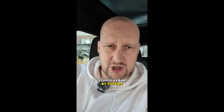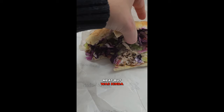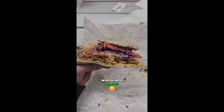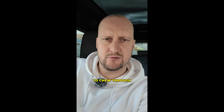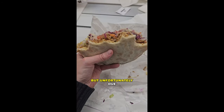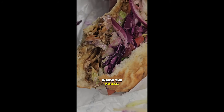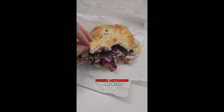Studio Kebab by Future Kitchens. We did delivery, and let me tell you something, the whole kebab arrived cold. The meat is chicken meat, but was kinda lacking of flavor, was kinda bland and very soft to chew through. And I'm not sure if this is factory meat or not. The bread is definitely homemade, but unfortunately, due to delivery, it arrived soggy, very soft, and not with a lot of taste. Inside the kebab are vegetables, which aren't fresh anymore, and also the sauces didn't provide anything to the kebab.